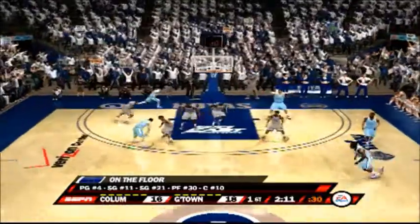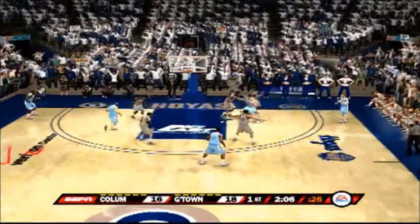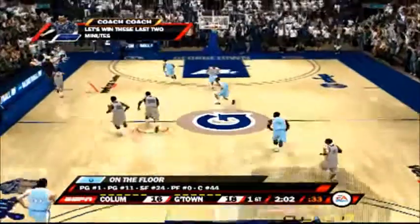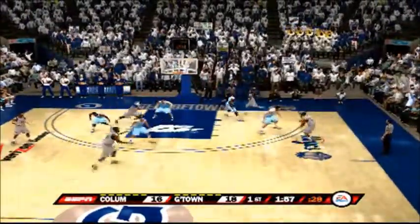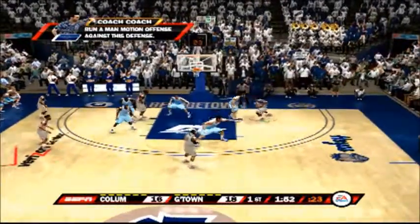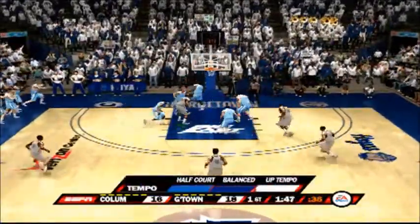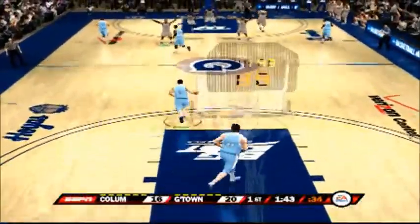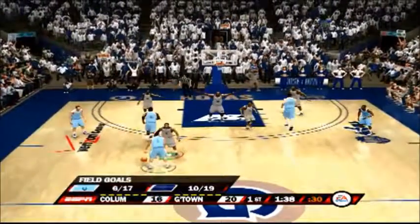Cross court. In the lane. Missed it. 2 minutes left on the game clock. Gave it up. He pulls up with a jumper and comes up short. Goes up for two. He gets that one to fall. High post, 2-3 set.